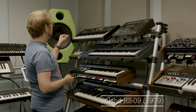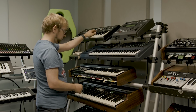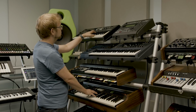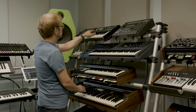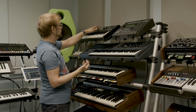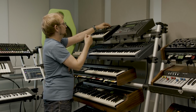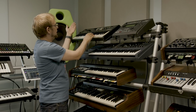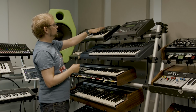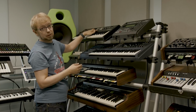Then I also have an RS-09, which is kind of the baby brother to the VP-330. It came out at the same time, but it has quite a different sound. Sorry, let's take the string sound. It's not as full as the VP-330. But instead, it makes up for it in terms of features: you can add a second string section an octave lower. And it has a variation on the ensemble mode. And it has also an organ. And an interesting feature is that you can route an external input signal into the ensemble effect. So that makes it quite useful as an effect machine.